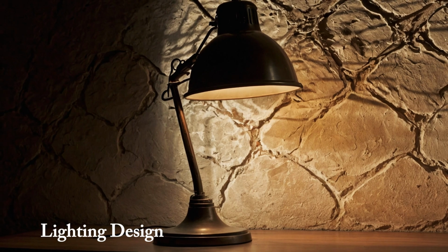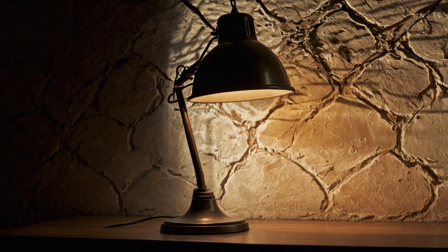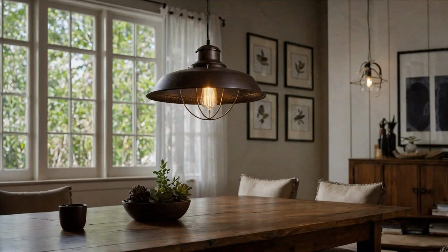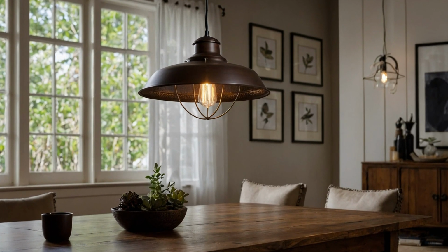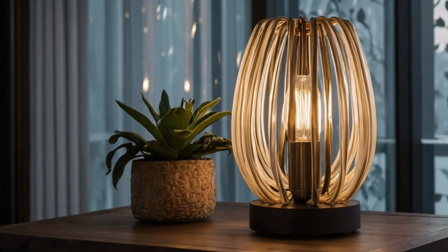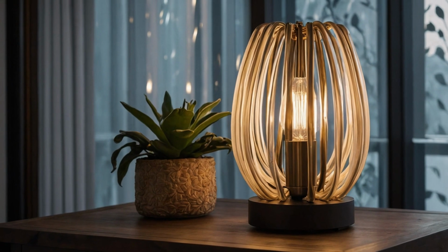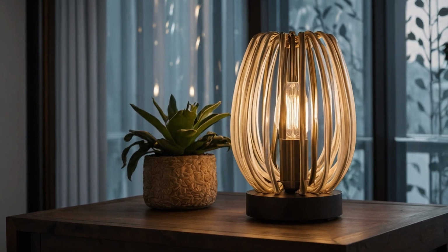Materials play a vital role in defining this style. Natural wood, especially teak and walnut, adds warmth and richness to the space, while metal and glass provide a modern industrial touch. It's all about balancing organic textures with clean finishes to create a harmonious and inviting living room.